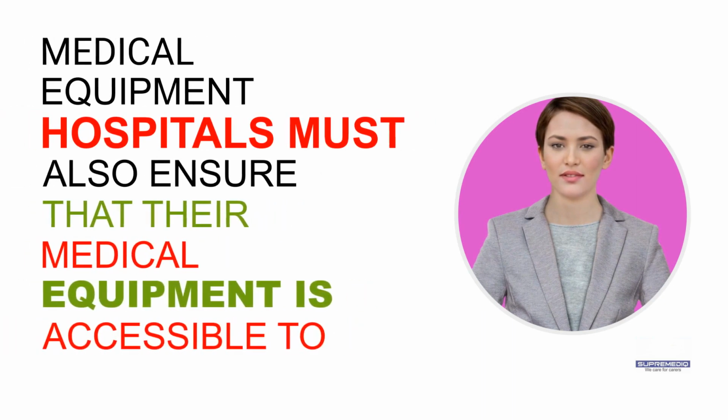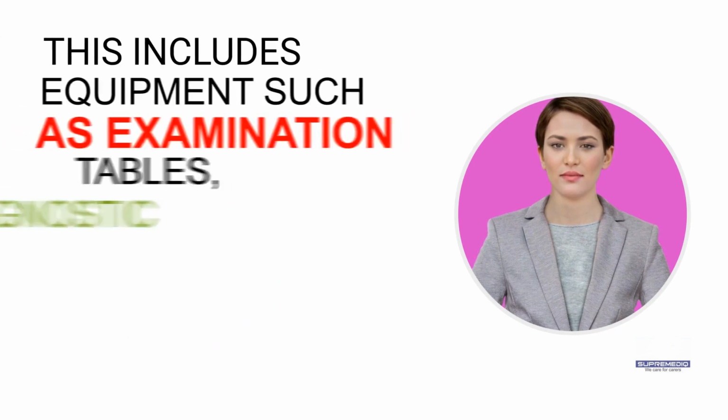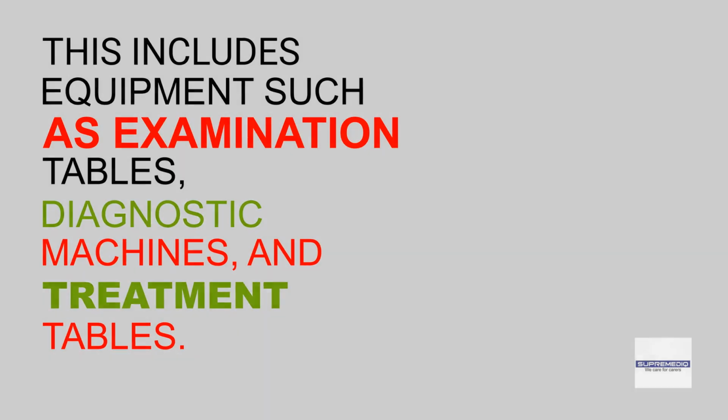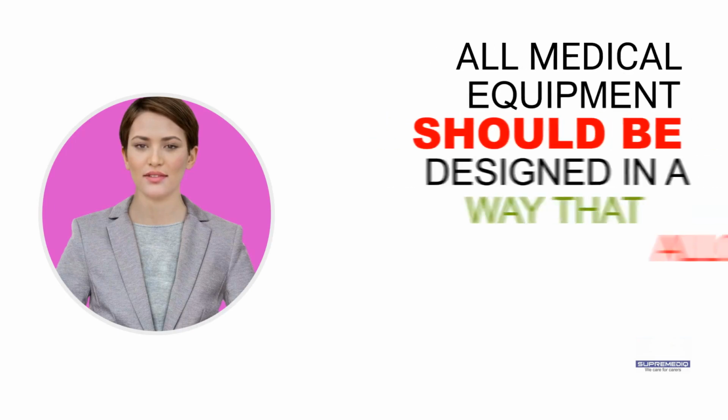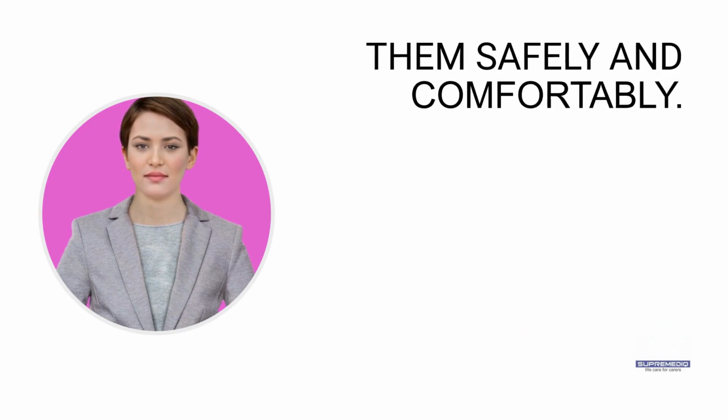Medical equipment. Hospitals must also ensure that their medical equipment is accessible to patients with disabilities. This includes equipment such as examination tables, diagnostic machines, and treatment tables. All medical equipment should be designed in a way that allows patients with disabilities to access them safely and comfortably.